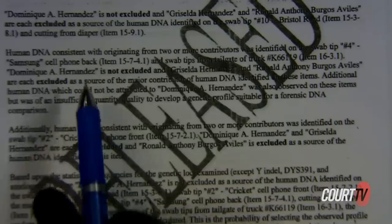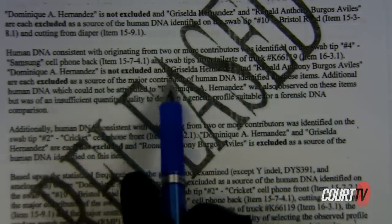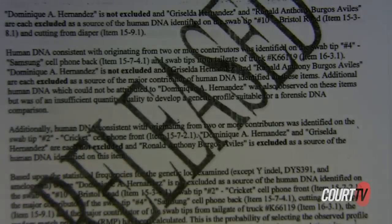Yes, so I have 15-7-4 here. So there's human DNA consistent with two contributors on that item. Dominic Hernandez is not excluded, and Grizelda Hernandez and Ronald Burgos-Aviles are excluded as a source of the major contributor of human DNA on that item. There was additional human DNA not attributed to Dominic Hernandez, but was of an insufficient quantity and quality for me to do anything with that additional DNA. So what does that mean? So that means that there's a major profile that I can attribute to someone or make a comparison with someone, and then there's very low level amounts of DNA that I don't feel comfortable using. It's not enough to make any sort of comparison. So I don't make a comparison to anybody. I just say that there's an insufficient amount to do anything with it.